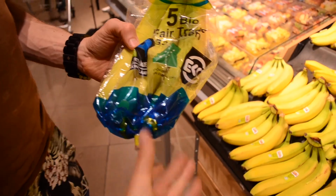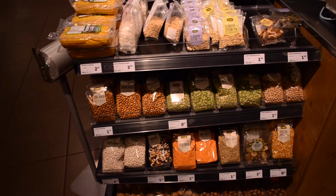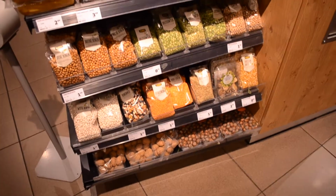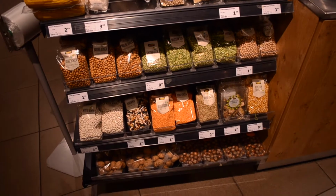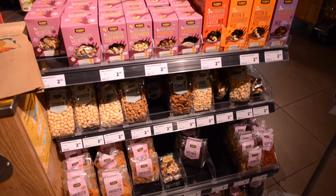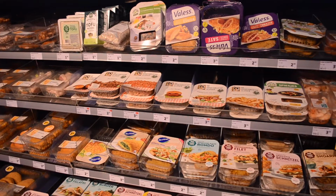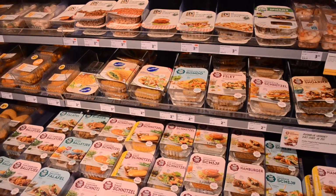So that's a shame. Since we mainly eat vegan, it's actually important for us to include legumes in our diet, but they always come in plastic. And again, here is what we see. There are only plastic options if we want the fresh and dry variety. And here we have nuts, and they are all packaged in a plastic bag, and some even come in paper and plastic.